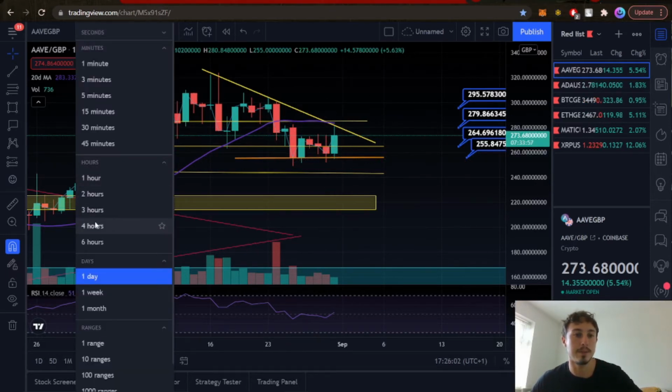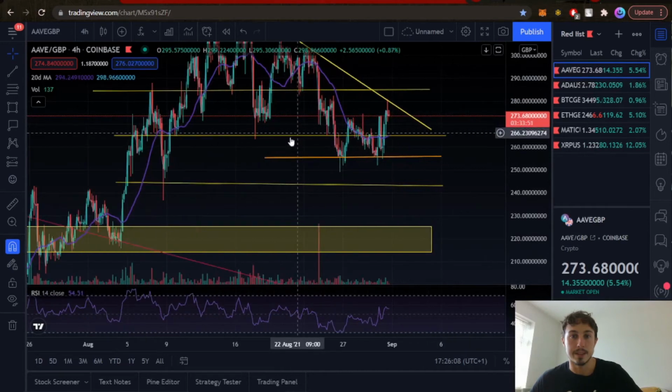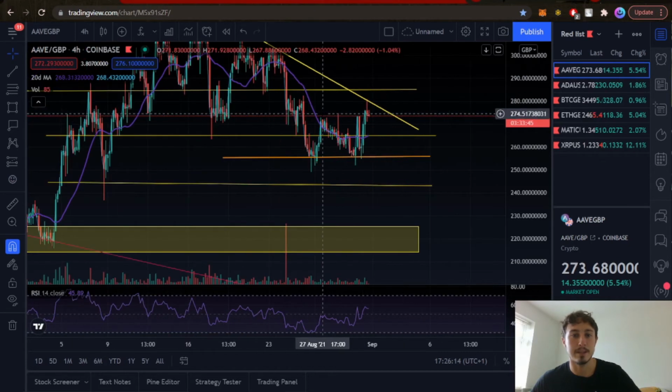If we jump into the 4-hour chart, we had a bit of a double bottom over here. As you can see, the neckline was over here and it was breached, but we got rejected over here, so we're kind of trading back down.